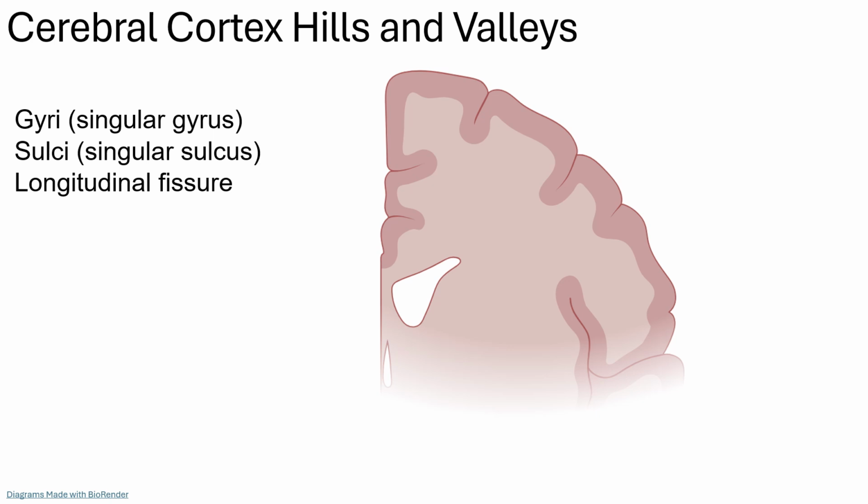Each gyrus, as we are coming to find out, has very specific functions. But no gyrus works alone. This gray matter can and does connect to other parts of the brain by using myelinated axons of white matter.